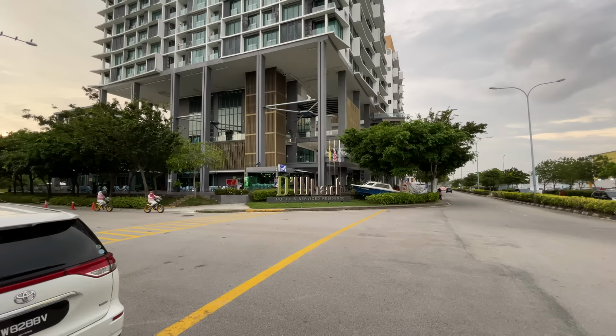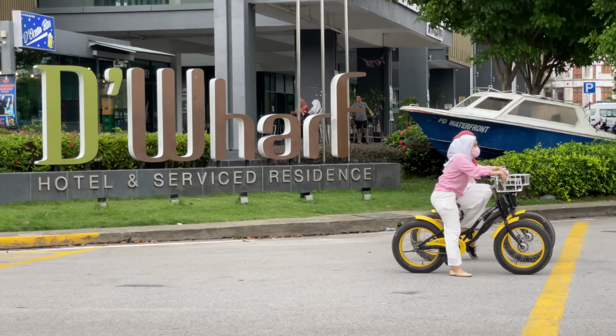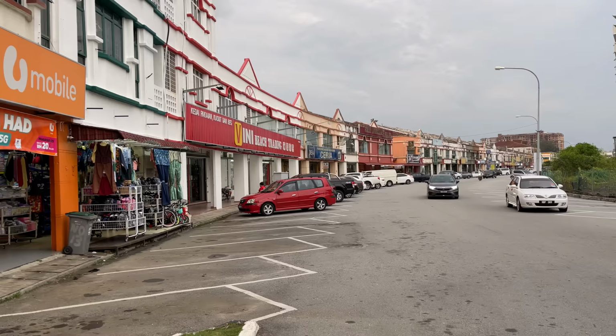Actually, this is the hotel and the serviced residence. Pretty nice building, very new. Going now to the bus station. Hopefully I'm not going to be late for my bus and then train. However, this is like a part of the old town of Port Dickson, the other side.